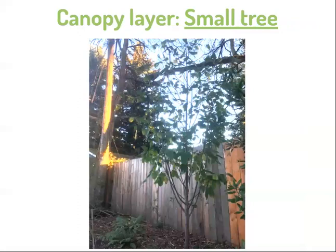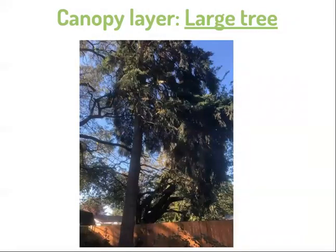Fourth, we have the small tree canopy layer. These are small trees, such as the cascara pictured, that are less than 30 feet tall at maturity. And finally, we have the large tree canopy layer. These are trees that, at maturity, are 30 feet tall or more, such as the Douglas fir pictured.